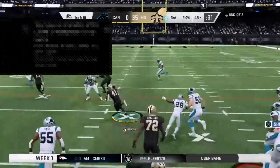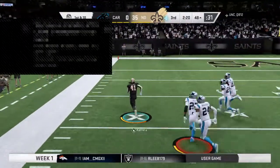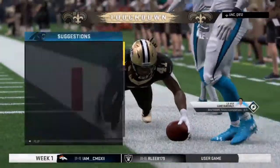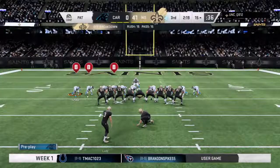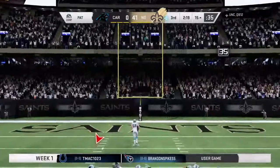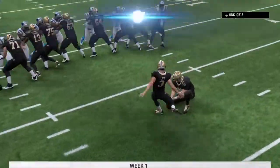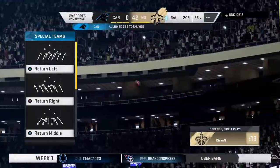Running with Kamara. And he's got room. The 20. There he goes, left side. Touchdown, New Orleans. Alvin Kamara with now 3 Week 1 touchdowns. And the forced turnover on defense leads to 6 points. Lutz with the extra point, and the lead will swell by 1 more.